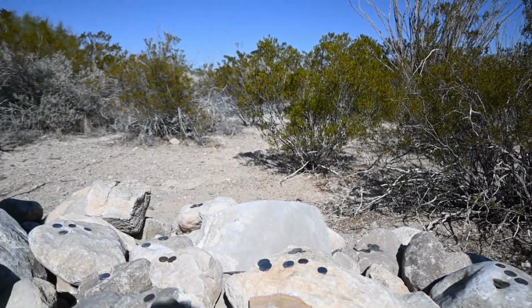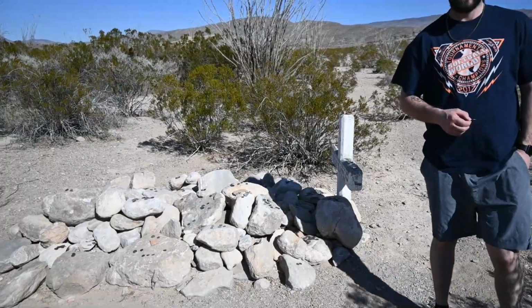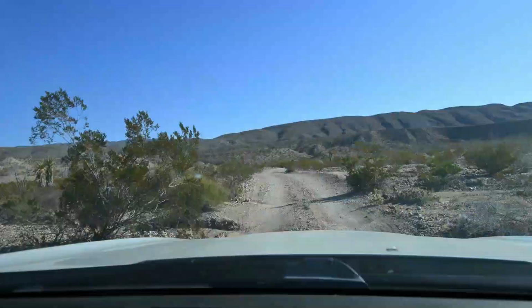You'll see coins laid on top of the rocks and headstone of his gravesite. We weren't expecting to come across this on our way, but we felt it was only right to stop and pay our respects to Juan de Leon. Just a little further from the gravesite, you'll reach the trailhead for Ernst Tinaja.